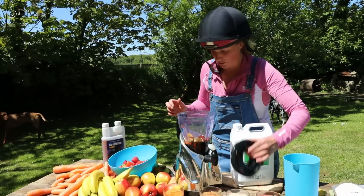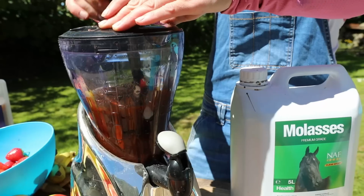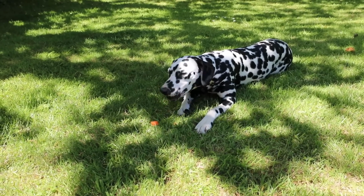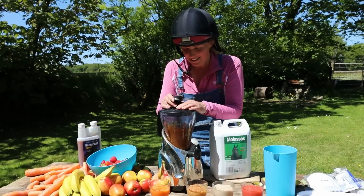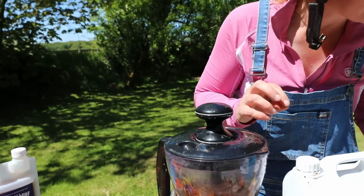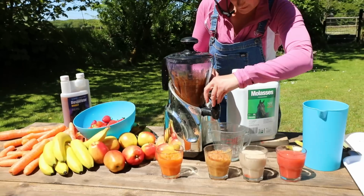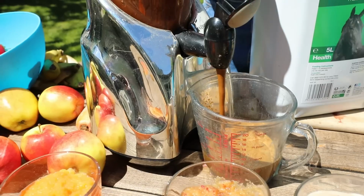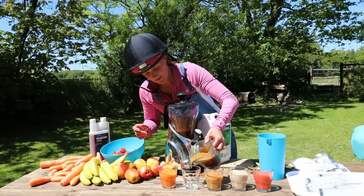I don't think we're going to need any water on this one. So let's just get the lid on. Not one you want to take the lid off for midway through. You're not wearing it. Right, let's put this one in this jug. Okay, look at that. Treacly treacle. Pour that one into there.